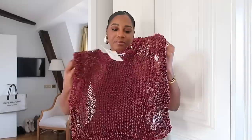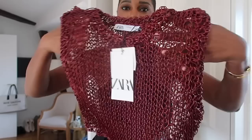The Mango too, ooh. The Mango is right next to the Zara on Haussmann Boulevard, on the same street as Printemps and Galeries Lafayette. Not the Champs-Élysées one, the Haussmann Boulevard one. I'll put the exact places I went down below and which streets they're on. But this is super cute. I got it in a large because I wanted it to be kind of oversized to wear cute things under.